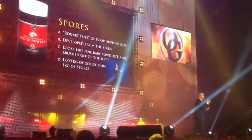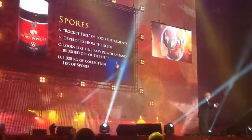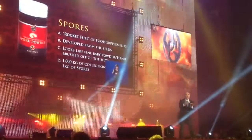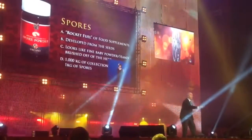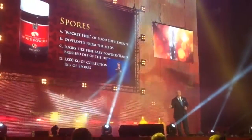From that point, they developed a second technology. So we have a technology to crack the shell, and there's another technology to test what percentage of those shells are cracked. Is it 5%? Is it 10%? What is the purity of these spores?